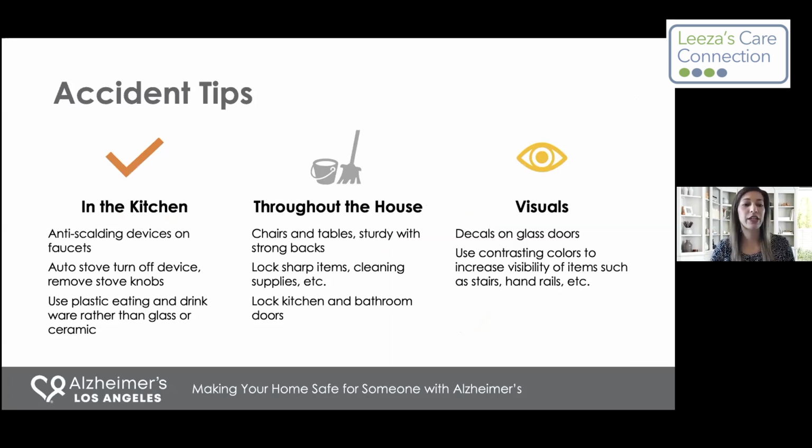So some tips here for accidents in the kitchen. You could potentially use anti-scalding devices on faucets. This is to prevent the water from getting extremely hot, because another thing is that their perception is not that good. And their perception has to do, again, with the five senses, which does include touch. So if they're washing dishes or washing their hands, and it's taking them a while to sense that the water is very hot, they could end up burning themselves.